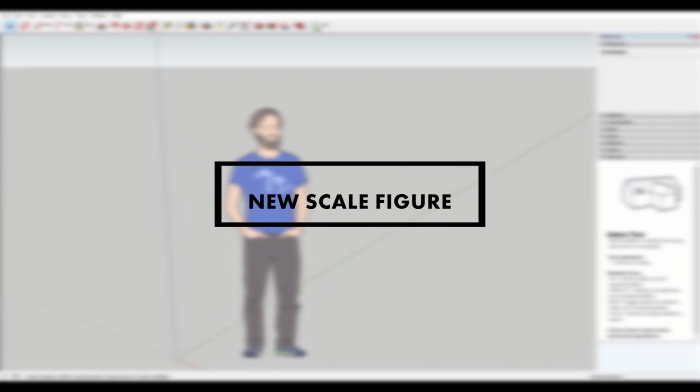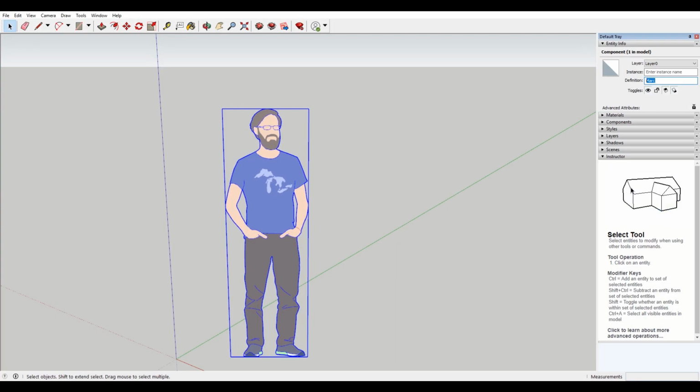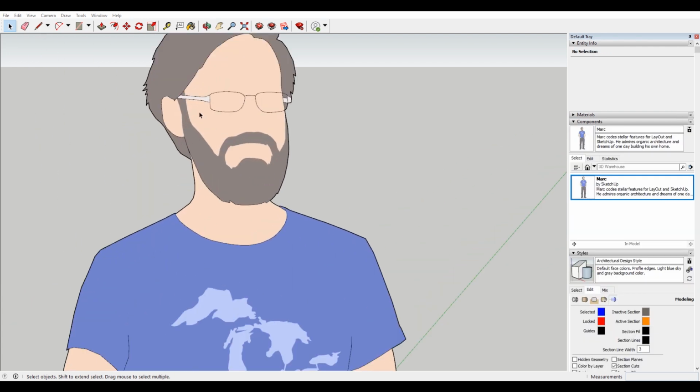Of course, it'd be remiss if we didn't get a new scale figure in SketchUp 2019. This year we get Mark, who comes in a lovely shade of blue. No Easter eggs here, he's not a dynamic component. But if you're single and looking to mingle, I mean, seriously, look at that beard. Who here isn't swiping right on Mark?